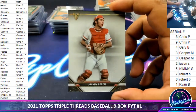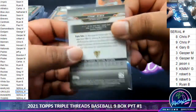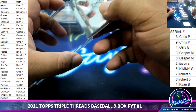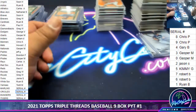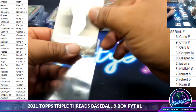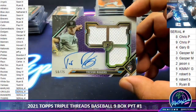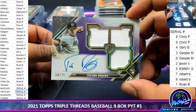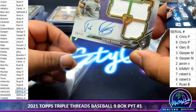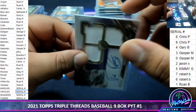Bench for the Rangers, serial number team. Goes to the 5 spot, which is Kimmy. Kimmy getting at least something here. Got a Judge for the Yankees. Trevor Rogers RPA for the Marlins. Pretty good one right there. Very good one. Goes to the 8 spot, which is Hatcher. There you go, Hatcher. I think he might be runner-up for Rookie of the Year.